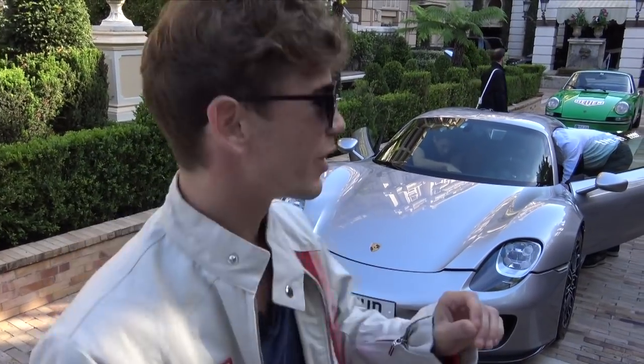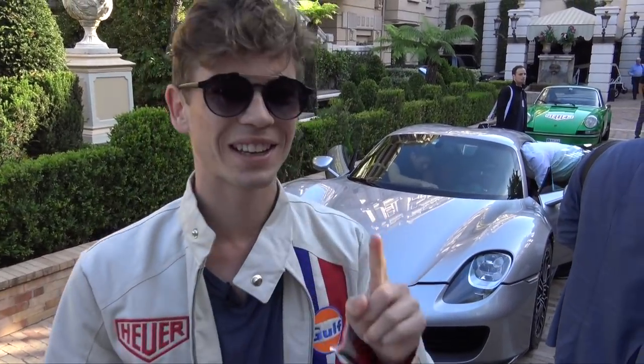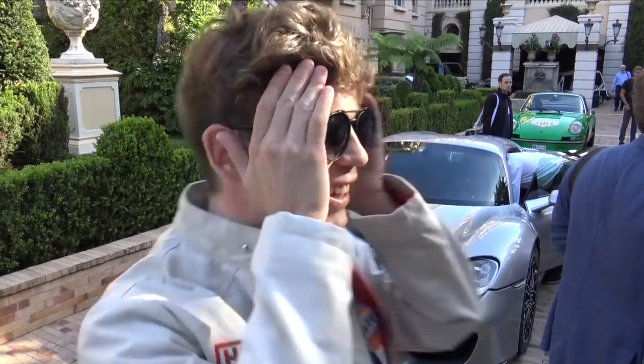Last but most definitely not least, we've been joined by a 918 Spider, and I've just been told, I'm so excited right now, that I'm actually going to be hopping into this car for the first leg of today. I'm so psyched. 918, I haven't been in one of these since Gumball 2016, I think. So yeah, beautiful car, liquid silver, non-Weissach package.